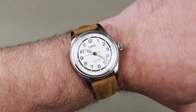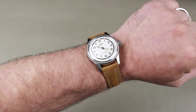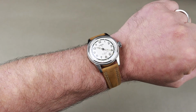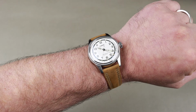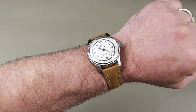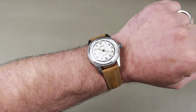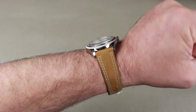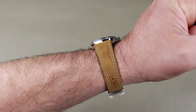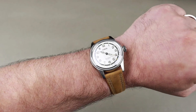One other fun fact is Oris has blocked all the watches numbered 1971 to 2020 for all the major leaguers who've won the Roberto Clemente Award, which goes to the player who has shown the most outstanding sportsmanship and community involvement. Every player that's received the award since it's been given out in 1971 will get one of these watches with the corresponding number. Kind of neat that they're doing that.